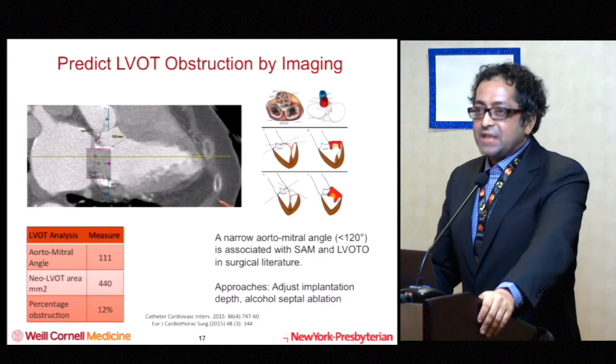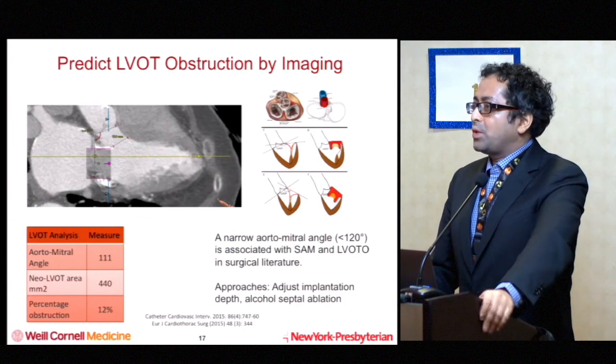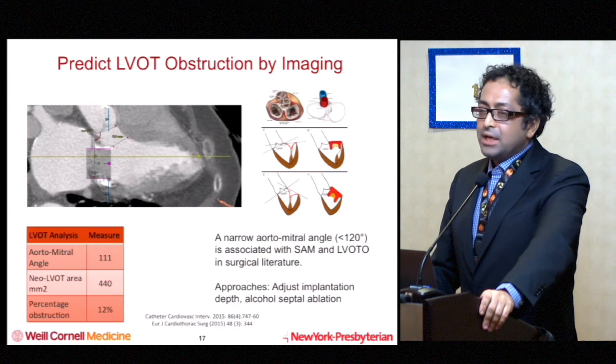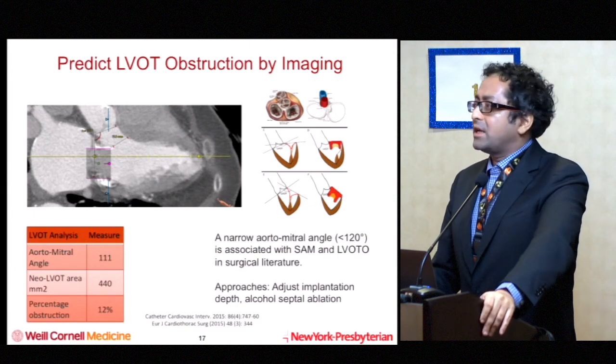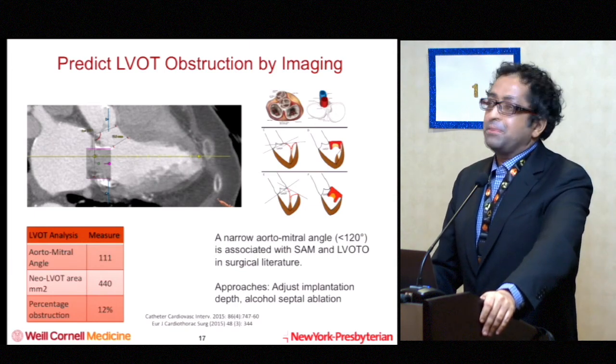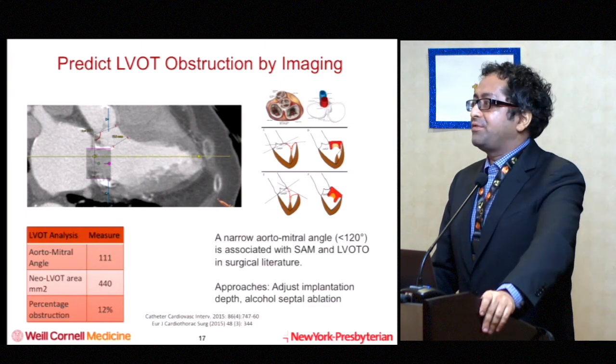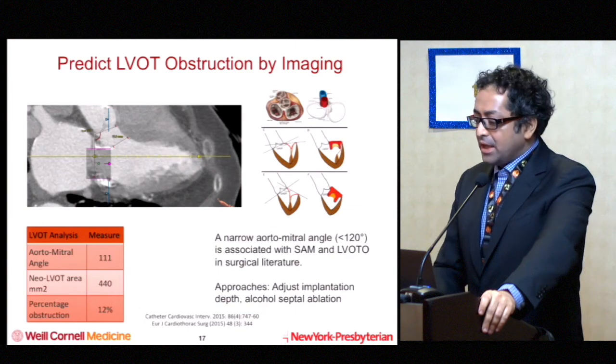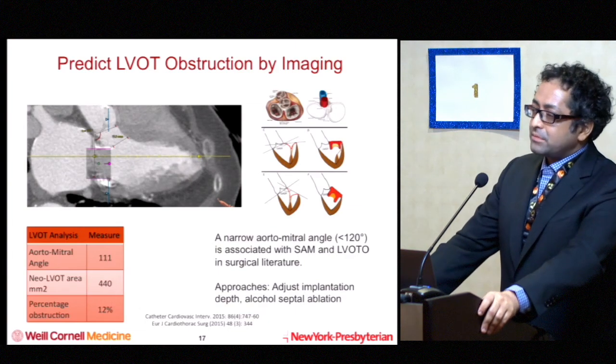Now, the surgical literature says that aortomitral annular angles of less than 120 degrees are associated with SAM and LV outflow tract obstruction. Some of the transcatheter valve data is suggesting even lower angles, maybe because of the design of the valve and the fact that the old leaflet is still there, some on the order of 90 to 100 degrees. There's a case from Dr.